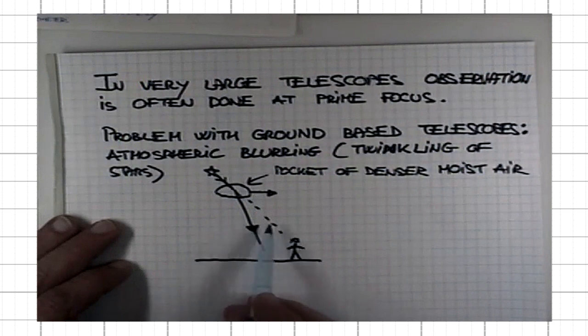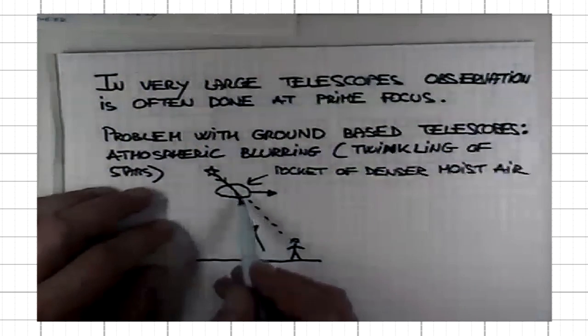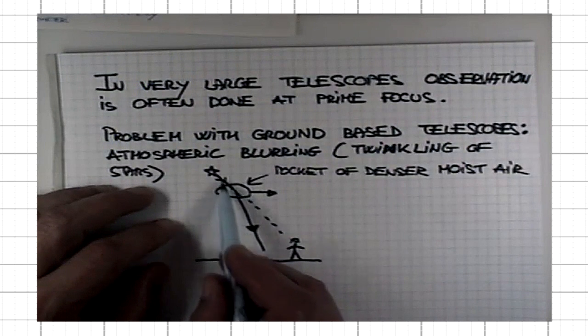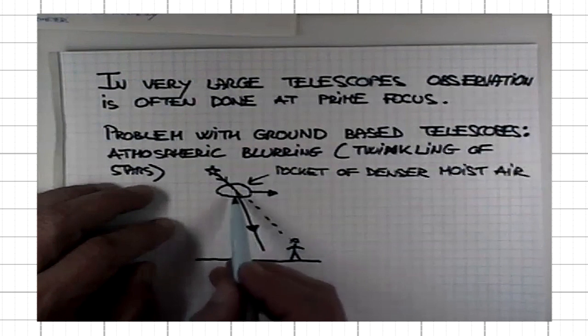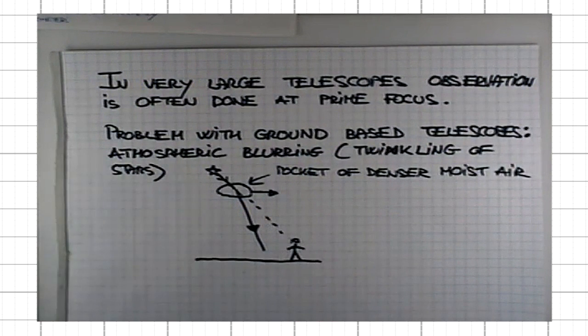So what has happened is that for a while, the intensity of the starlight fluctuated, because when this pocket of denser air came between your eye and the star, it deflected, it refracted, I should say, the rays of light away from your eye, and the intensity of the light that reaches you drops, and hence you perceive this fluctuating intensity.